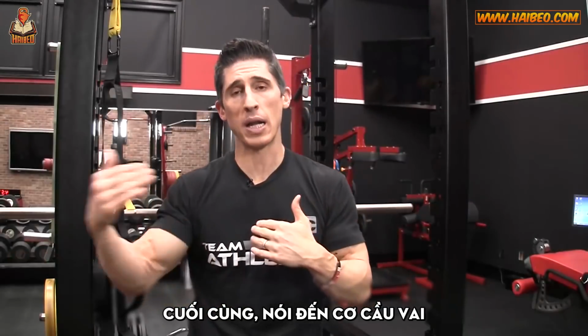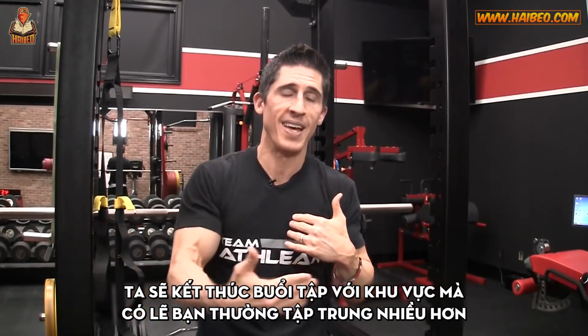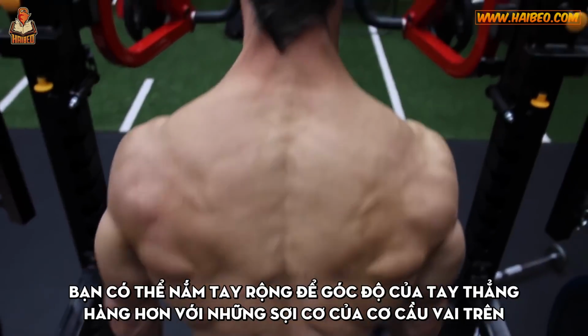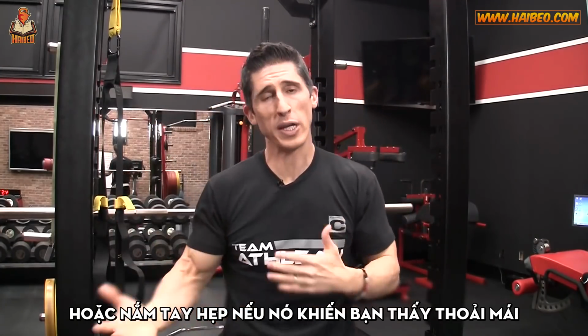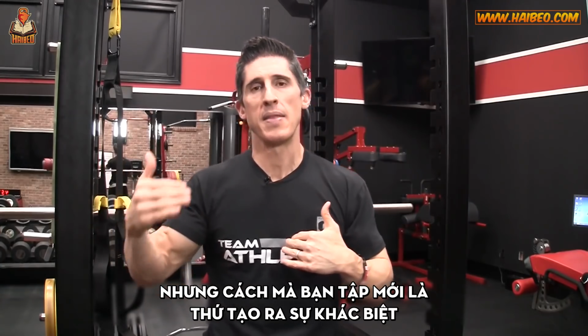And then finally, guys, talking about the traps here, we're gonna finish this workout up with the area you probably focus on more often, and that is the upper traps. And we can do that with a standard barbell shrug. You can take a slightly wider grip here that puts the angle of the arms more in alignment with the orientation of the fibers of the upper traps, or you can go narrow if it's more comfortable for you, but it's the performance of this and how you do this that makes all the difference.